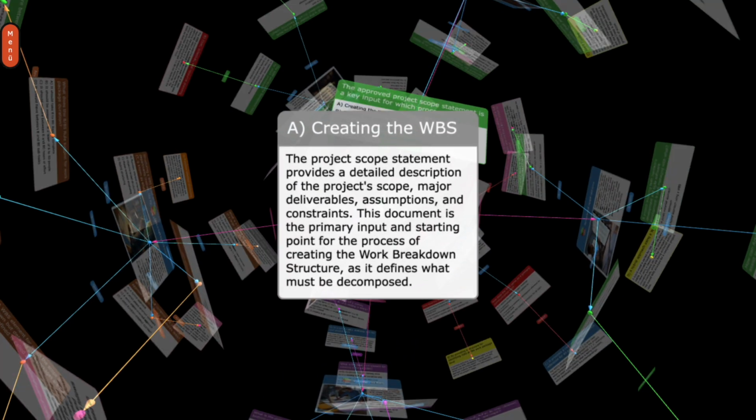A. Creating the WBS. The project scope statement provides a detailed description of the project scope, major deliverables, assumptions, and constraints. This document is the primary input and starting point for the process of creating the work breakdown structure, as it defines what must be decomposed.